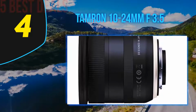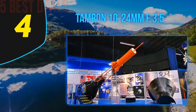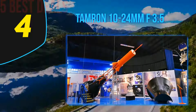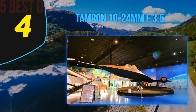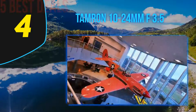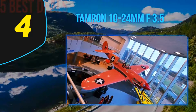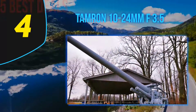Now, in its third generation, the Tamron 10-24mm f3.5 to 4.5 really outperforms everything else in its price range. The biggest change? It's the first DX wide-angle lens to bring image stabilization to Nikon users. You gain a whopping 4 stops when shooting handheld. That's really handy if you're on the go or find yourself in a situation where you can't use a tripod.